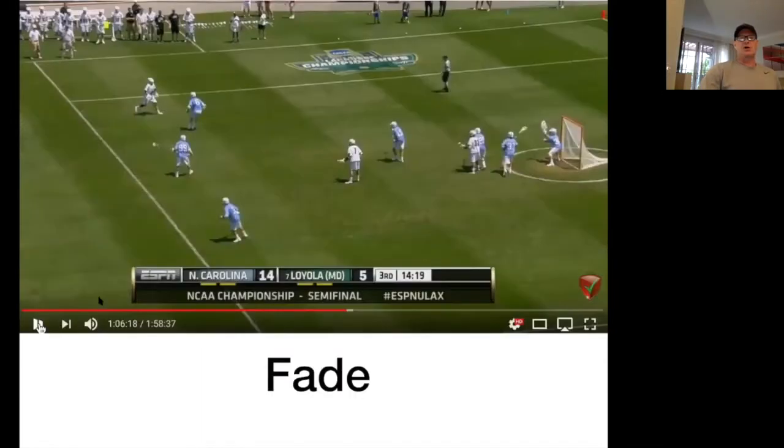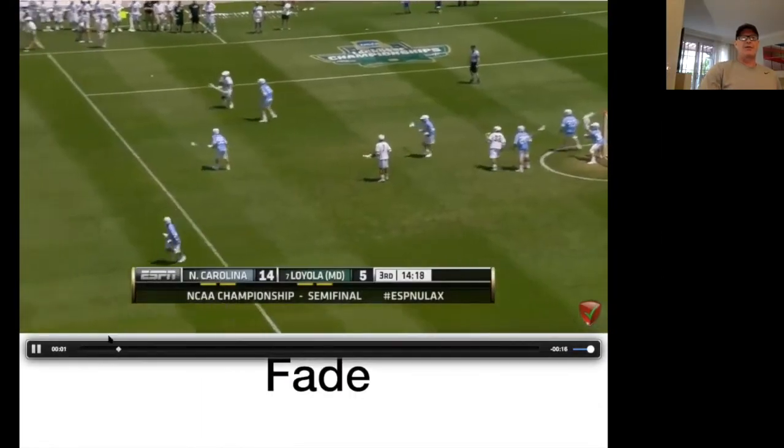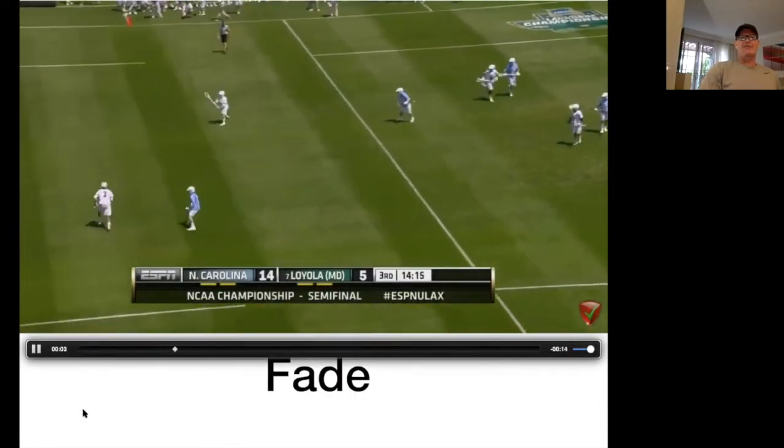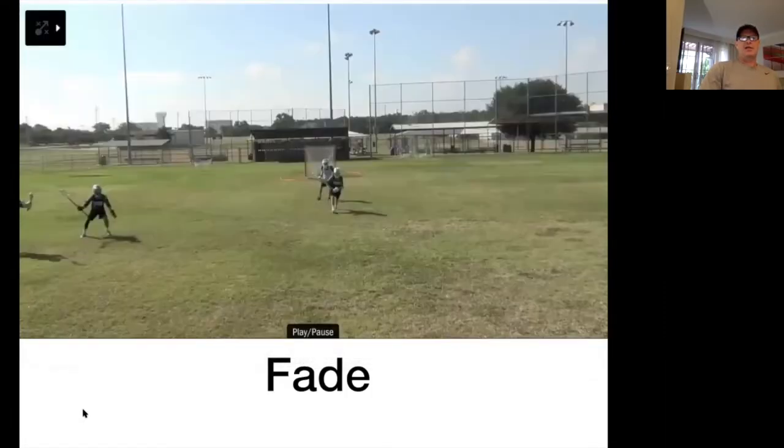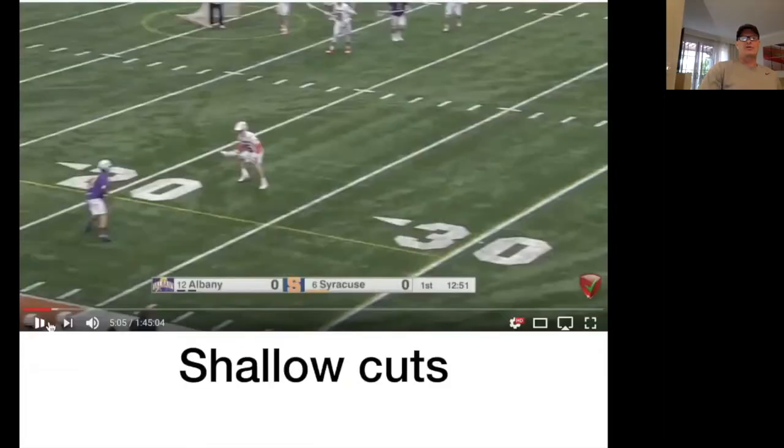Shallow cuts too. So when you think about shallow cuts versus clear throughs, or fades versus clear throughs, the reason is you've sort of already got two people on the crease. So unless you're going to do a three-man rotation, you'd rather not clear a third guy into the crease. So if you've got two people in there, you'd rather fade the guy back than cut him in. And the same holds true with shallow cuts.